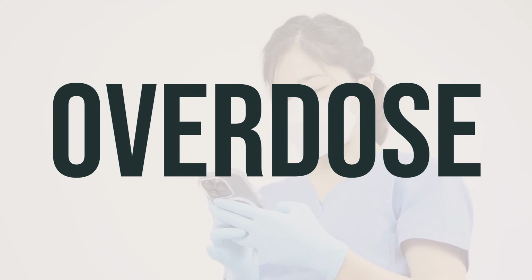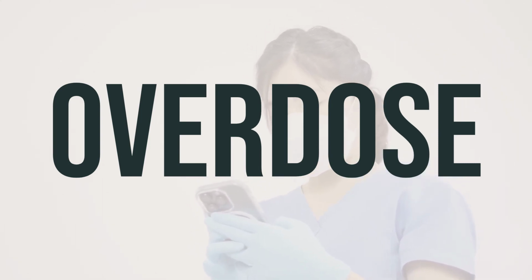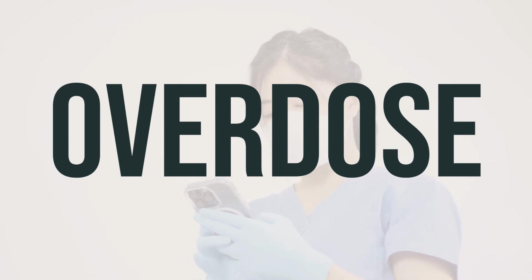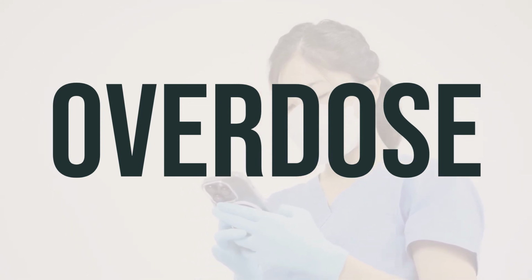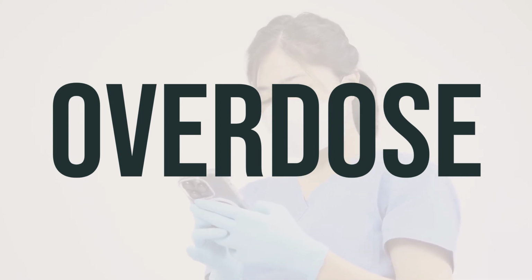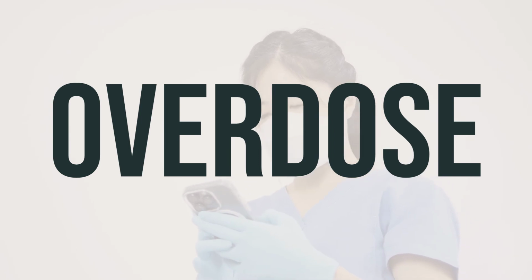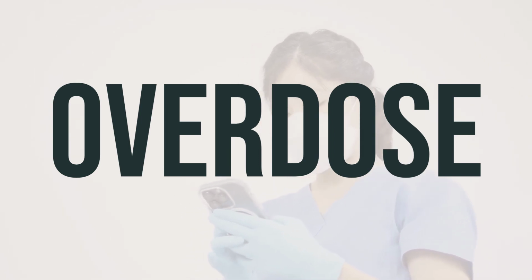If someone takes too much of this medication and has severe symptoms like fainting or difficulty breathing, they should call 911. Otherwise, they should contact a poison control center immediately. U.S. residents can call their local poison control center at 1-800-222-1222, while Canadian residents can call a provincial poison control center.